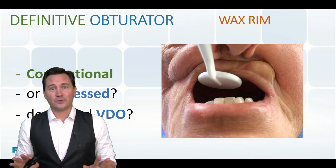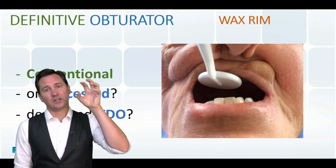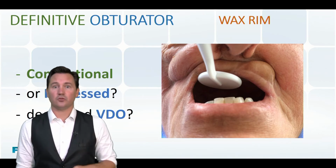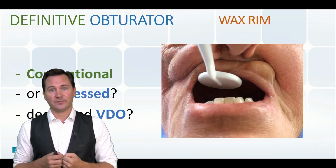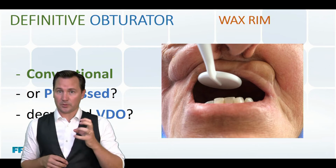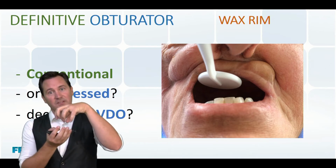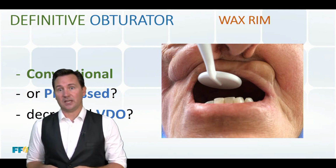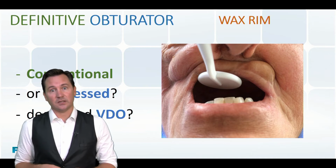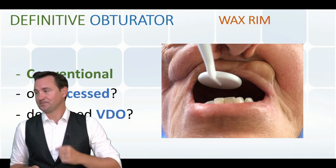Then the wax rim is conventional, but it goes into the defect if needed for stabilization. Or the wax rim can be processed when stability and support are deficient, meaning that the definitive obturator is made first and teeth will be added later with resin. Another specificity for limited mouth opening is that the height can be reduced to preserve bolus access and chewing space.